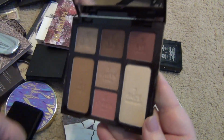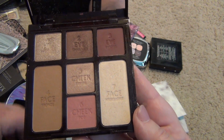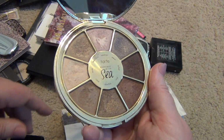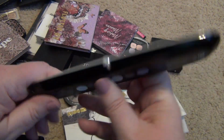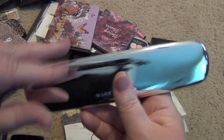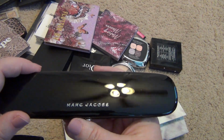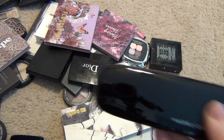This is the Charlotte Tilbury Instant Look in a palette. That's a full face palette. This is the original Rainforest of the Sea eyeshadow palette, and I'm going to put that in the neutral bin. This is Marc Jacobs Stiletto palette. I'm putting that in cool tones because I feel like that's mostly cool tones. And this is the Marc Jacobs Lolita palette, and that's going to go in the neutral bin.